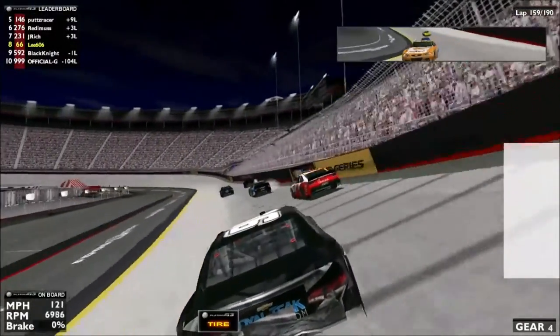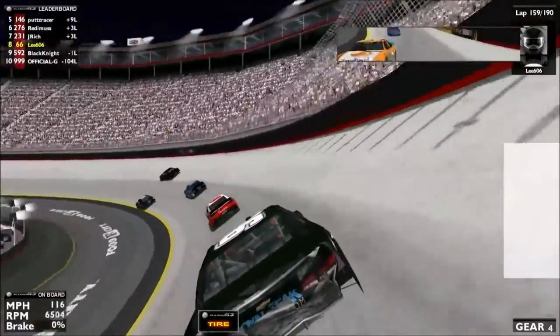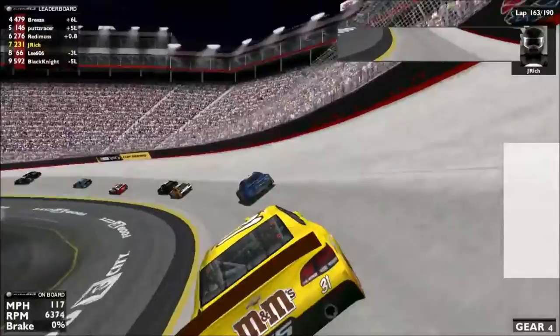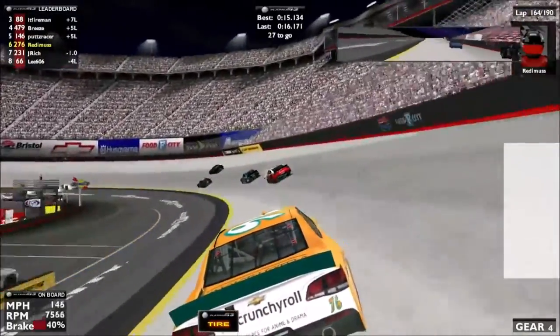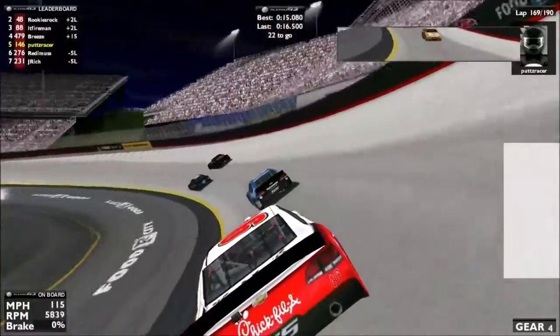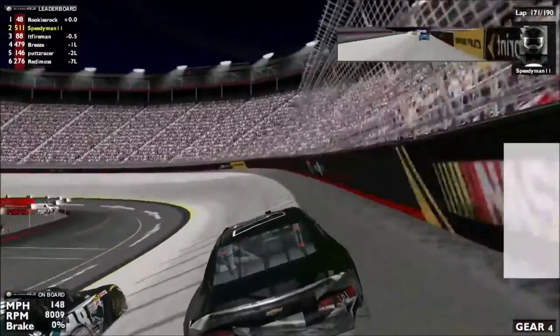Awesome race so far here at Bristol Motor Speedway. Lots of action all night long. Oh, sideways goes a little bit. Let's get up here, we've got a battle for the lead.